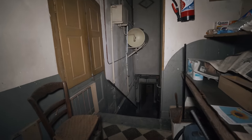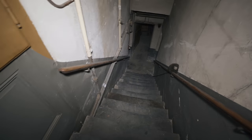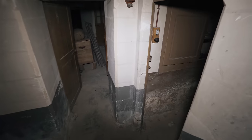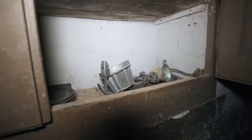Probably you already caught a glimpse of the stairs over here going down, actually leading to the basement. Well, I think this door is locked. It is very rusty. It's always quite frustrating if some of the doors are locked, because you will still remain curious about what's behind them.